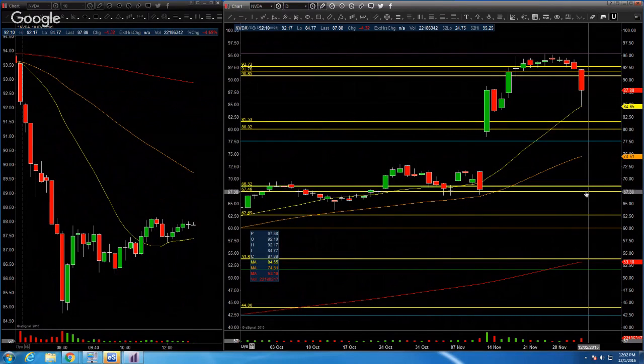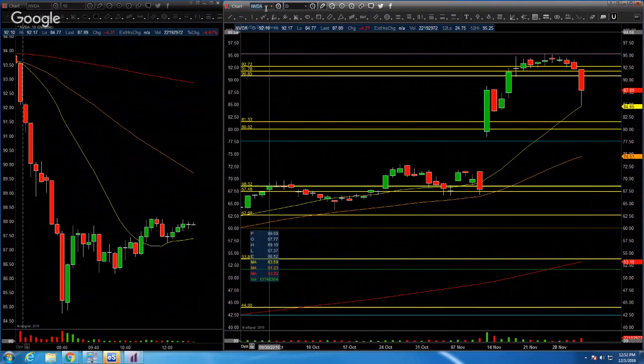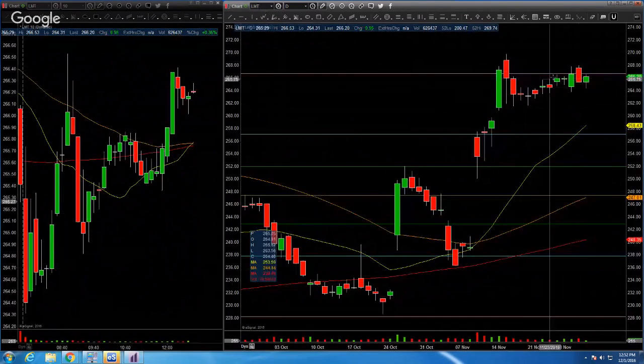Then it's going to fill the gap down in here around 67 bucks easily, but it's going to take time, guys. It's a monthly chart. LMT, I am short this one. It's going up a little bit. I love the inside bar bearish pattern. I'm thinking lower prices. We are short.